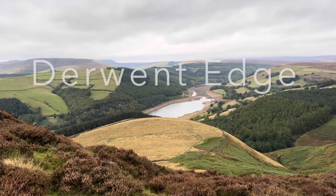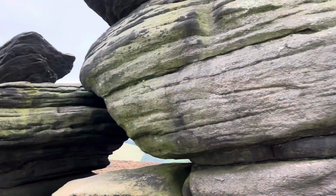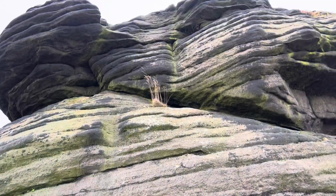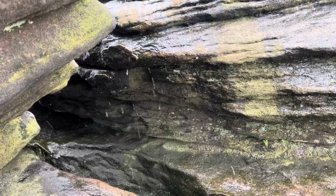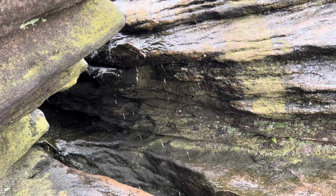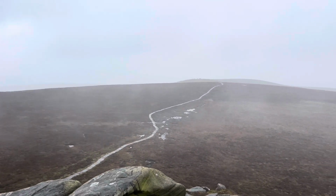Hi, I'm Deb. Come along with me today as I explore Derwent Edge, a millstone grit escarpment above the upper Derwent Valley in the Peak District National Park. A trig point at Back Tor marks the highest point at 538 metres. I also make it to the sub-peak topograph, Lost Lad, standing at 518 metres before heading back in.